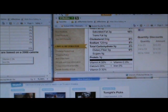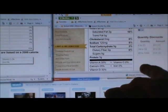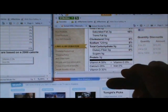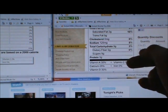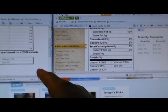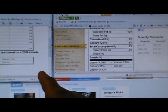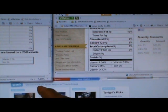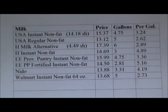This is just a whole lot to take into consideration. As far as my own personal needs, we use milk for drinking more than for anything. So the majority of my milk storage is the milk alternative. And then I have some of the non-fat for baking. But I have the instant because the regular type is not easily accessible for me. So that's the differences between the milks.